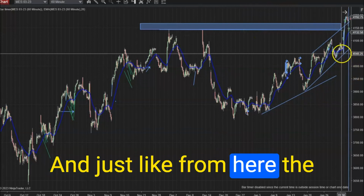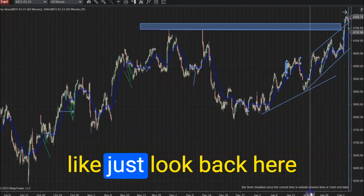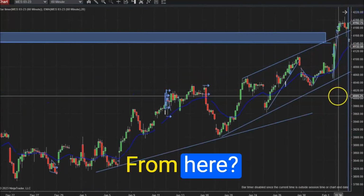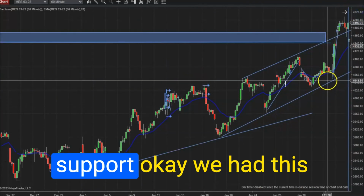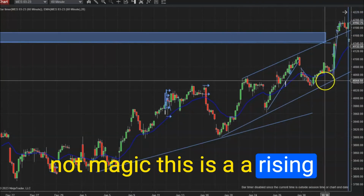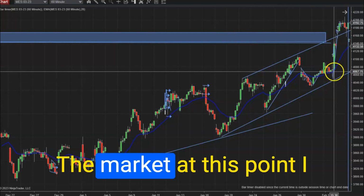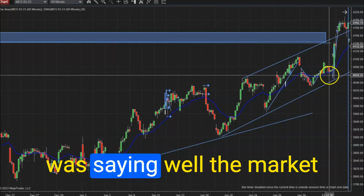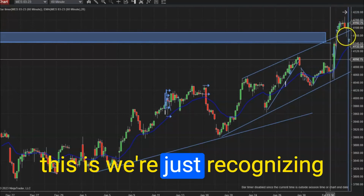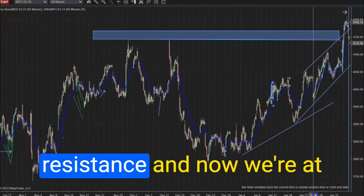And just look back here. Where did the big move in the market start from? It started from a point of support. We had this level of support drawn. This is not magic. This is just a rising trend line. At this point I was saying the market could break support, but look what it did from support. So we're just recognizing here, this is long-term resistance.